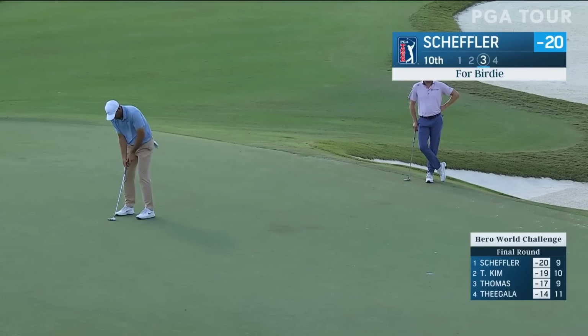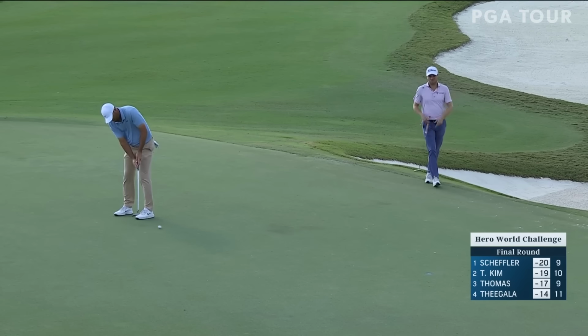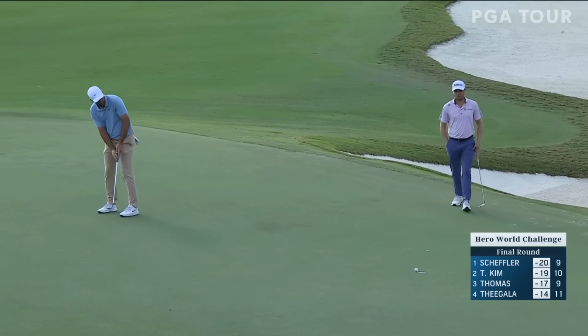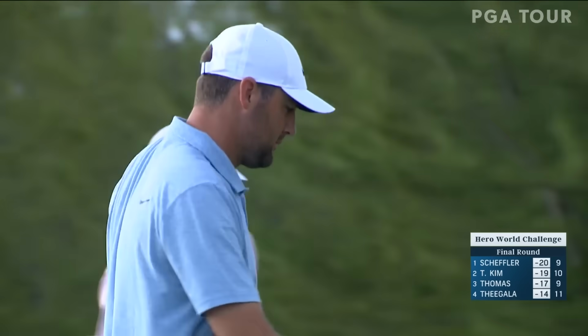Yeah, and now Scheffler zeroing in to try to get to 21 under. Should push off that shoulder to the right and back to the left. He won last year at 20 under, and he's surpassed that already. This guy's unbelievable, Dan.